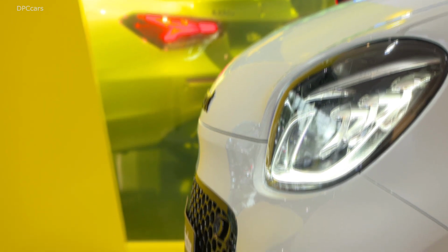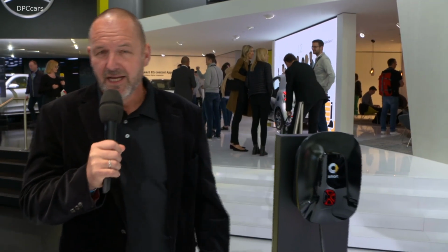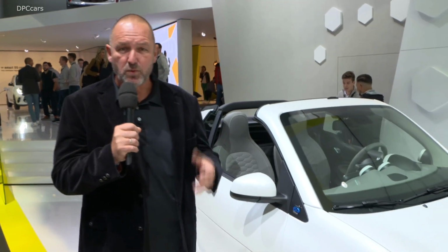If you're interested in a new Smart, you have to know you can buy that car only as an electric vehicle. And Mercedes is presenting the new Smart, so the makeover of the existing model, here at the IAA in Frankfurt. And what has happened to the Smart, what is new about it and what it delivers, let's talk to one of the Smart guys now.